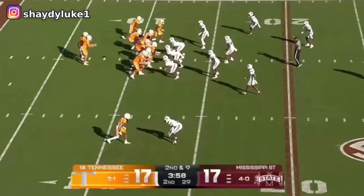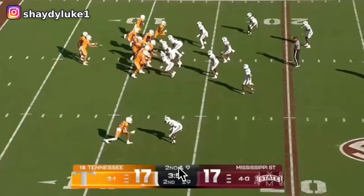All right, let's see what we get on this play. Looks like they're coming out of shotgun again, up against Mississippi State. Looks like him in this corner on an island down on the bottom of the screen right here. Let's see what we get right here.